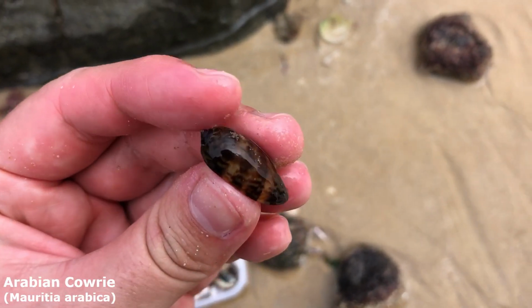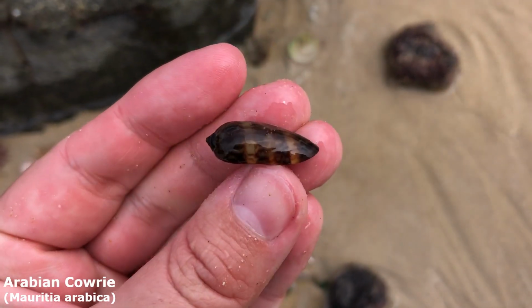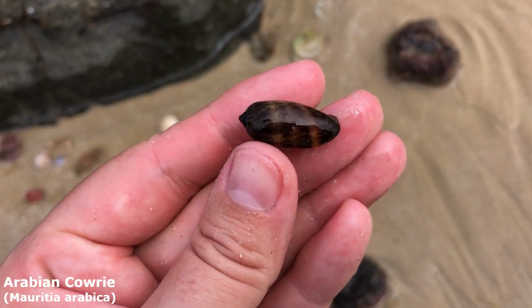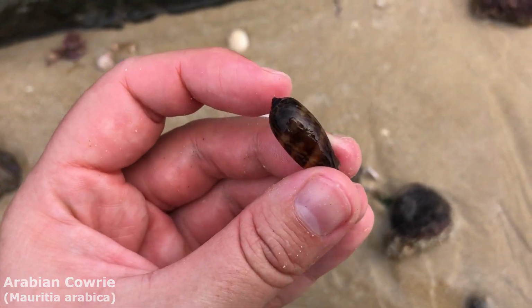I was actually quite surprised that I hadn't found one of these today. It is just a very cute little juvenile Arabian cowrie. Oh, actually, it could also be an eglantine cowrie. You supposedly can't tell the difference when they're this age. But yeah, it's probably my favorite baby cowrie to find from here.